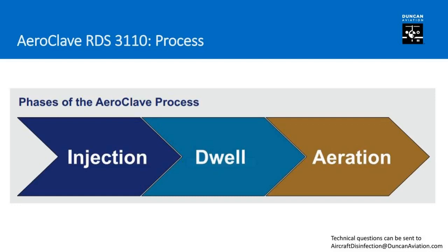Third step would be the dwell phase, and this might be the most critical step. The Vital Oxide has a 10-minute dwell time, meaning from the end of its application, it sits on the surface for a minimum of 10 minutes to do the disinfection process. Fourth step would be the aeration phase.